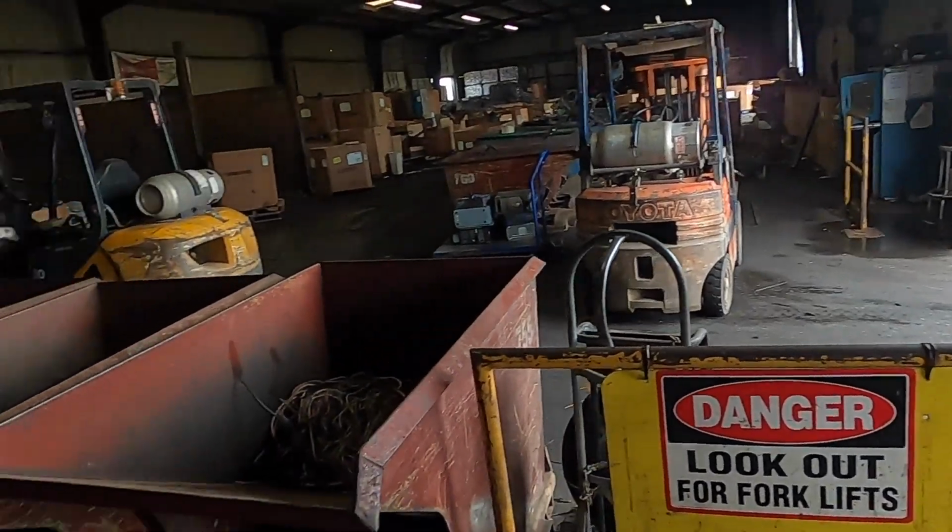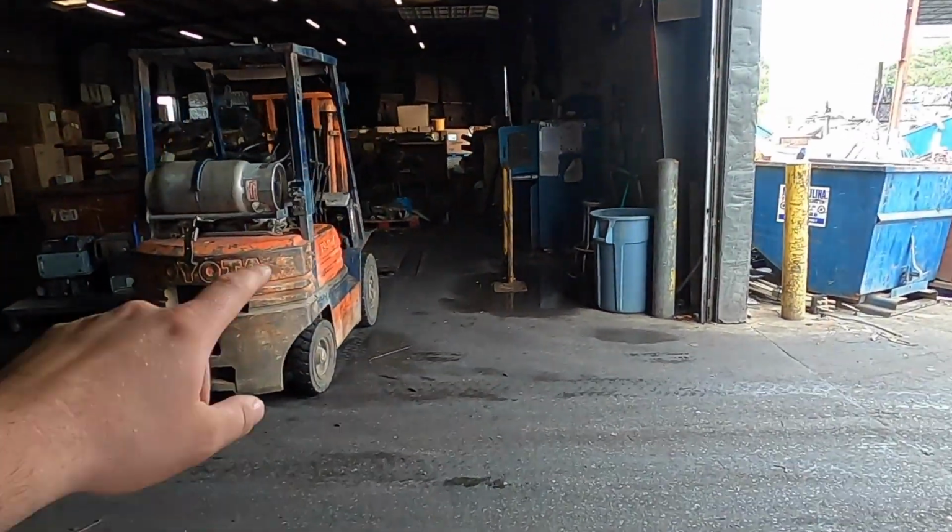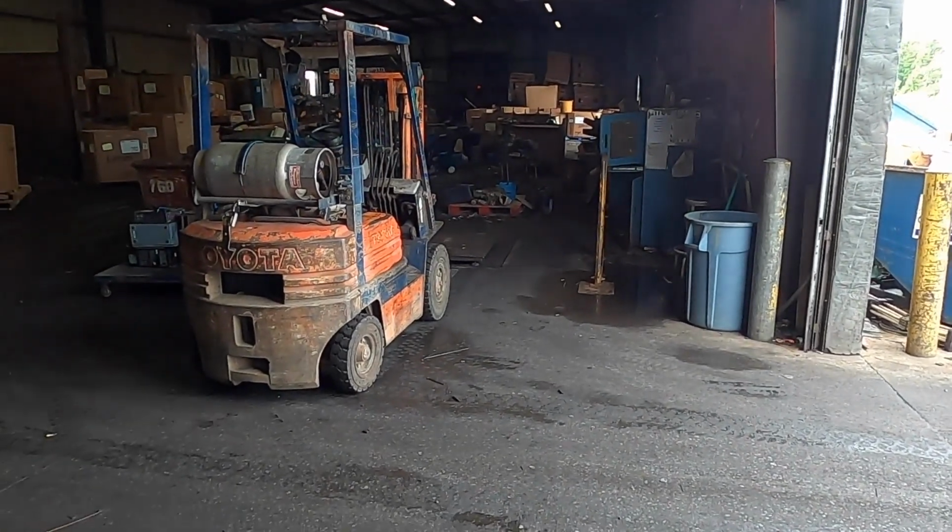So I'm about to load up all these wires and this battery and those motors from that hot tub and see how much we get for those. So here's the inside. I don't know if they're gonna let me record. I'm trying to do this secretly, but usually they put it on the scale over there and then they'll weigh it up and give me a price.